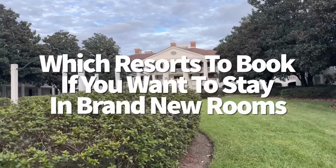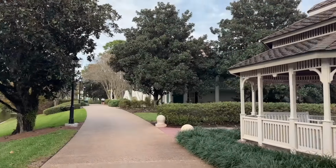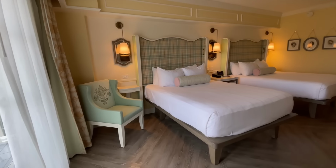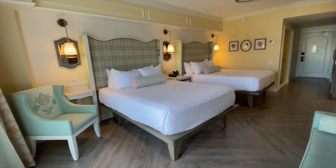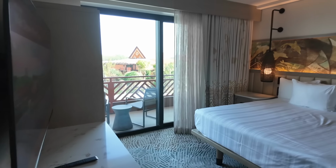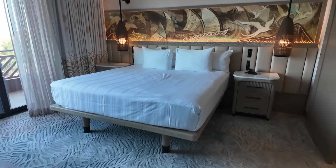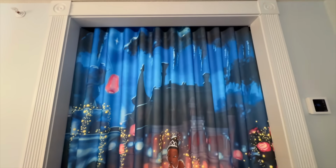So we've got a secret short list of which resorts to book if you want to stay in brand new rooms in Disney World. There's something special about getting to your hotel room and finding out you're staying somewhere that's recently been remodeled or that's just brand spanking new. It looks sparkling, it feels inviting, it's still got that brand new smell, and you're one of the first people who gets to experience it.